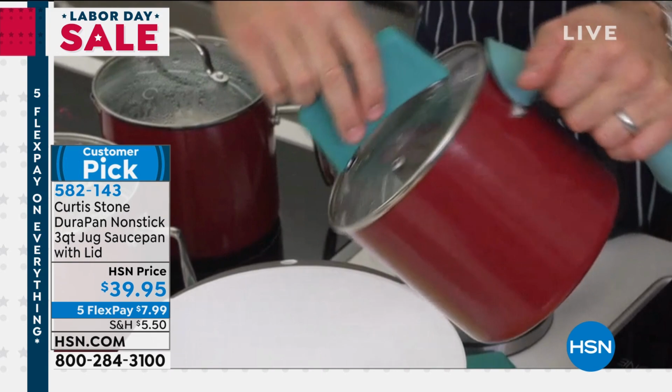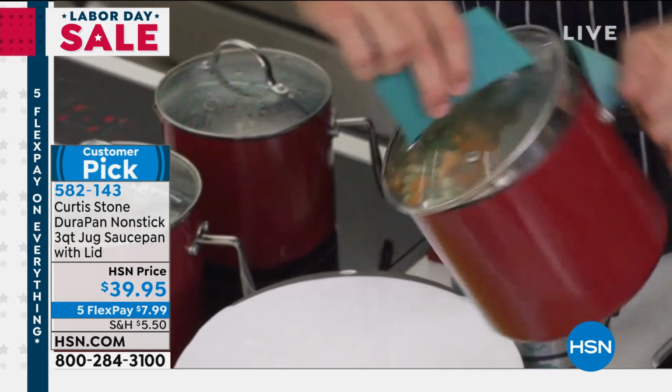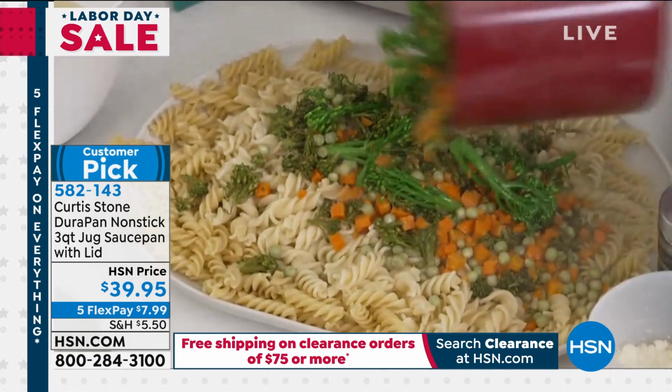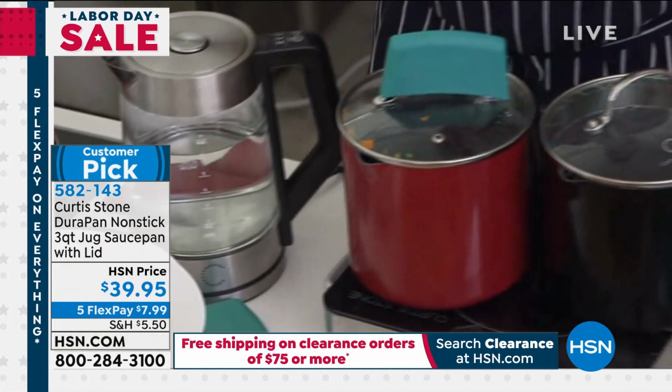Now I'm going to use the smaller of the 2 straining handles because I don't want to lose my peas and my little bits of carrot and stuff that's in there. So you strain off the water, and again, you just go ahead. Look at the quantity. Now, I know it's overflowing onto the table, but I wanted just to show you that there's big quantities that you're able to get here, right?